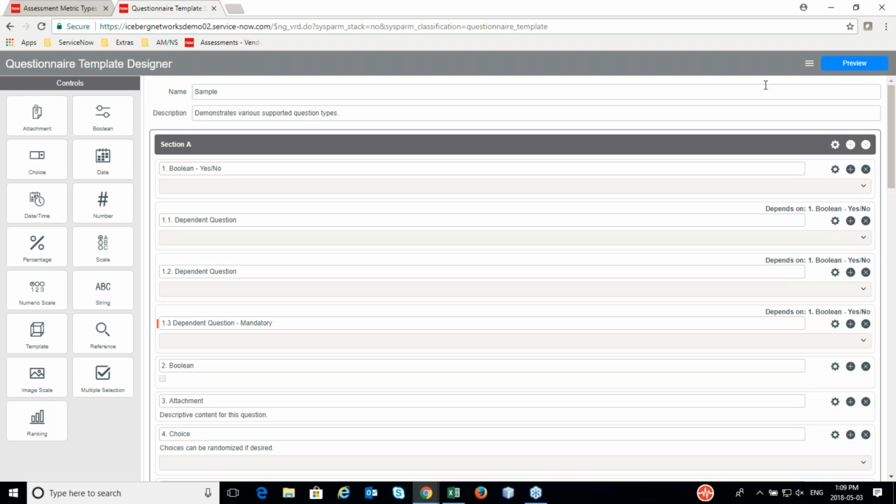What about, I saw the SIG Lite and the SIG Full listed there. Are those out of the box, or are those things that you've created or inputted on your own? Yes, those are out of the box. There's been really no customizations for this demo. I've just shown you the 5 key components of the vendor risk module out of the box.